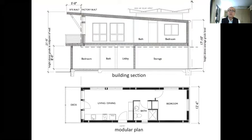Next, just a few images of the original design. You'll see on the cross section, on the roof of the cross section, that there are solar panels. That represents a 4,400 kilowatt solar array, which would make this a net zero building. And we don't have them installed yet, but we're planning to do that this fall.